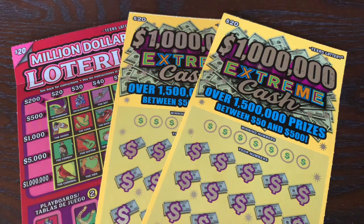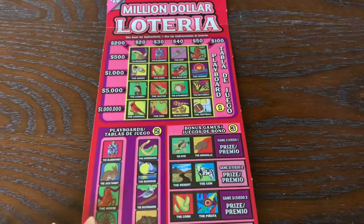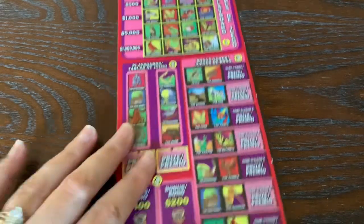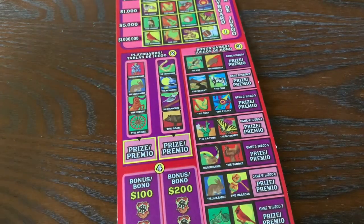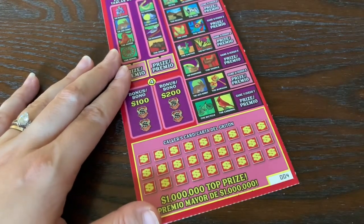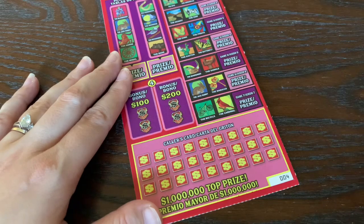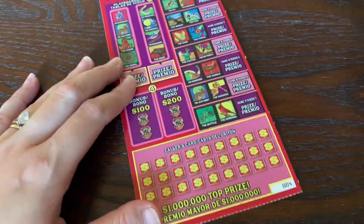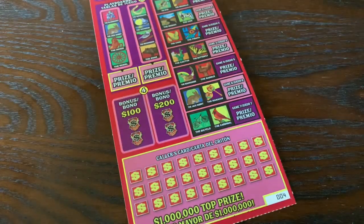And then the $20 million dollar Loteria, because I know my Nancy loves Loteria tickets, and this one happens to be pink, which I love, so I figured it was the perfect ticket. So I think we're gonna kick off with our Loteria, and then we'll do our two $20 1 million Extreme Cash tickets. So hopefully we can find at least a $60 somewhere in these tickets, but hopefully more. Ticket number 4 on the Loteria, and then tickets number 5 and 6 on the Extreme Cash. That was not planned for them to be in order like that. It just worked out that way.